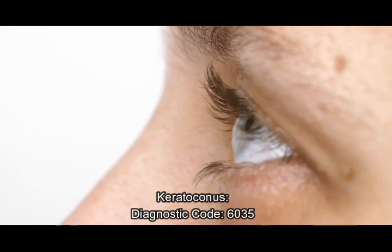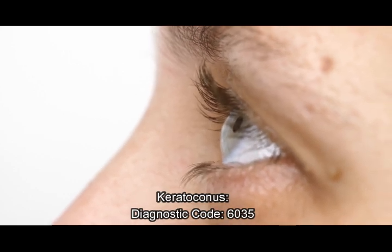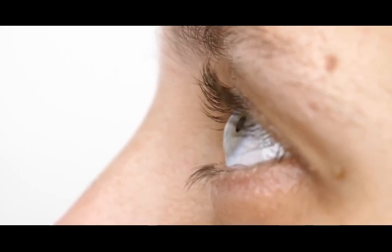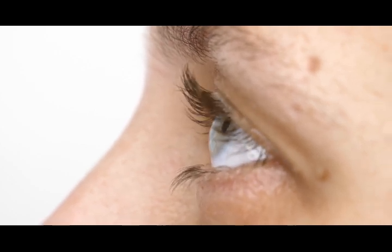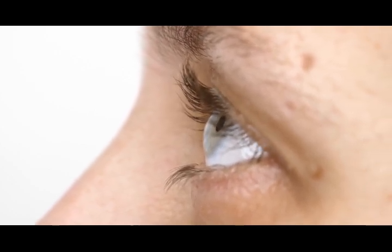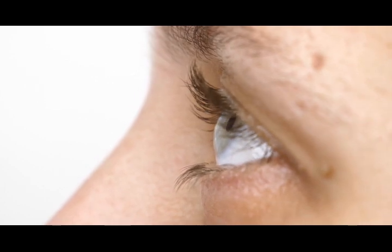Keratoconus, diagnostic code 6035. Keratoconus is a progressive thinning of the cornea that can result in distorted vision. The VA evaluates it based on the degree of visual impairment under the general rating formula for diseases of the eye.